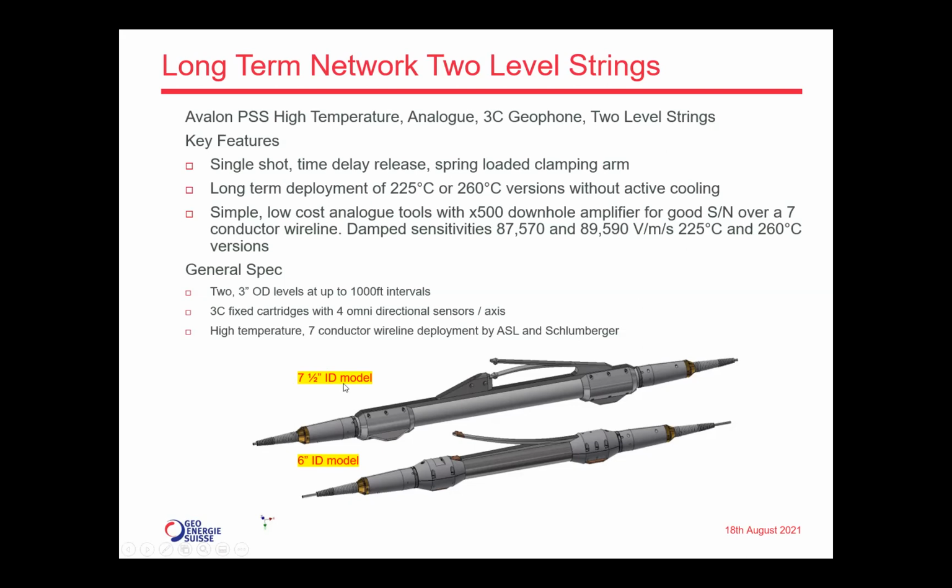So the 2 models of this clamping arm, this is a 7.5-inch model, and this is a smaller model for a smaller diameter hole, such as we will have. The 2 versions of the tool specify for 225 centigrade or 260 centigrade. They don't have active cooling. They are relatively simple and low-cost analog tools. What they do have, though, is a times 500 amplifier downhole, and this is essential to provide good signal-to-noise ratio over a standard 7-conductor wireline. These wirelines don't have very good electronic performance. So those are the tools we'll be deploying.